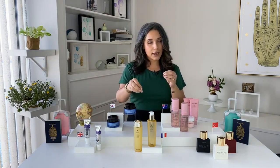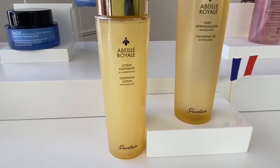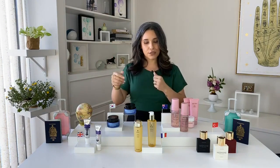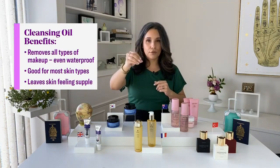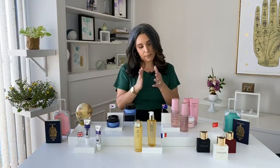And one of their key collections is the Abeille Royale Collection, which uses royal jelly as its star ingredient, which is fantastic for skincare. Two new additions to the Abeille Royale line as well are their fortifying lotion, which is kind of like a watery type lotion that helps to maximize the rest of your skincare in your routine. And then I love me a good cleansing oil. This is their brand new cleansing oil that will remove your makeup, remove the dirt, but it's also going to help protect your skin against pollution.